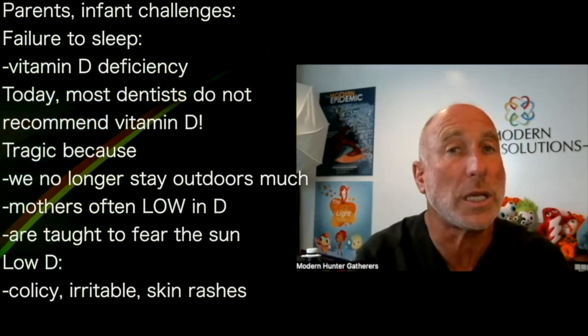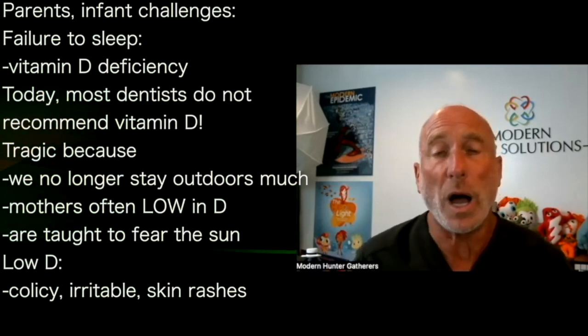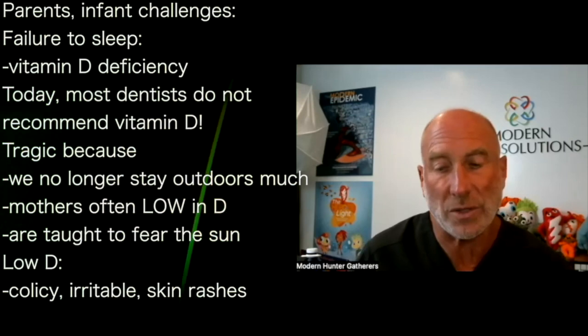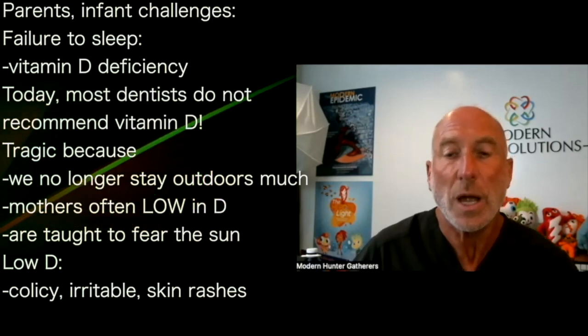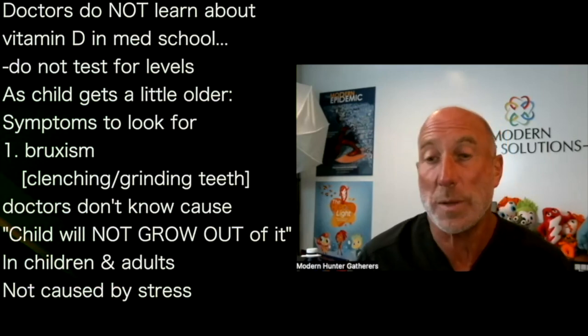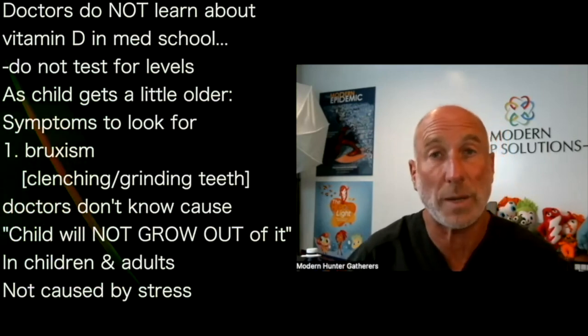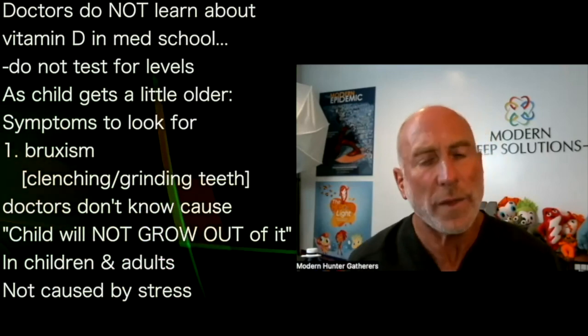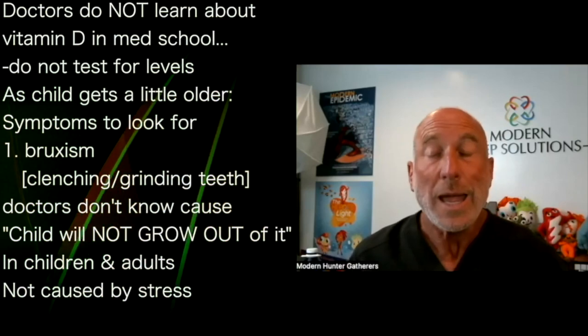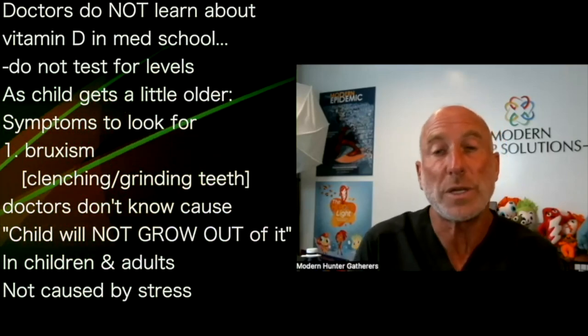They become colicky, irritable, and often get skin rashes that look like eczema or psoriasis. These are the first telltale signs of low vitamin D in infancy. It's very common, much more common than people think because doctors don't learn about this in medical school. It's not on the radar. They are not testing your child when they're born for vitamin D, though they should. And so as the child gets older, these are the symptoms to look for.